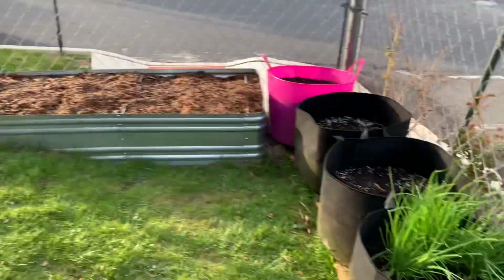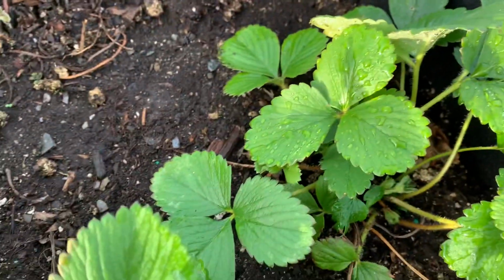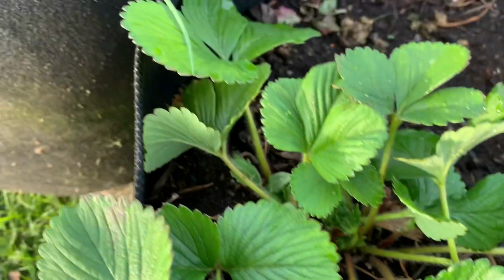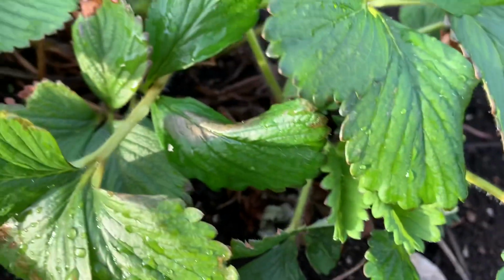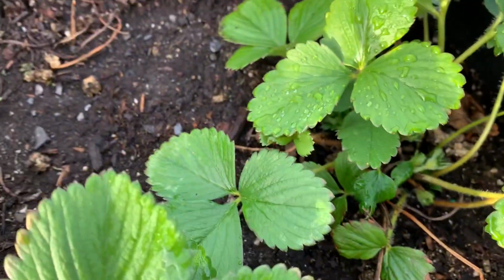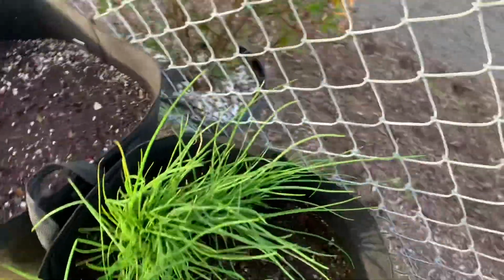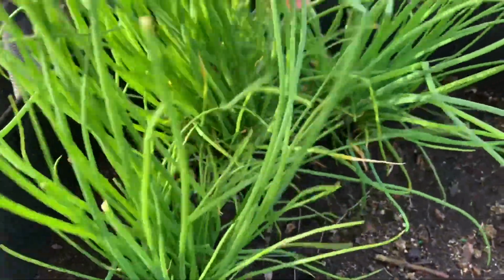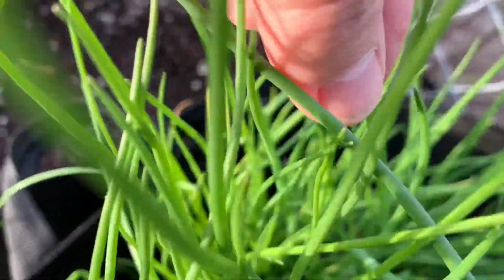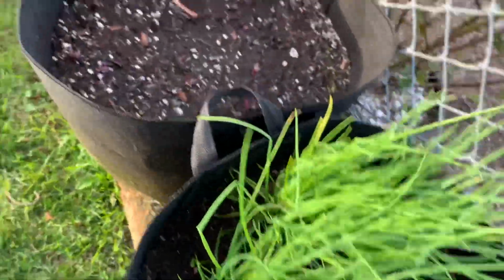Moving slowly. Here are some strawberries from last year. I think these are here too. The small runners I pulled off didn't make it through the winter, that is. And here's my chives. I say this year the diameter of the chives is much larger than it was last year. And we're doing beautifully.